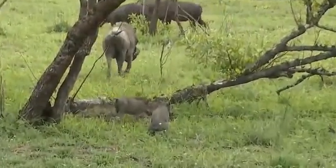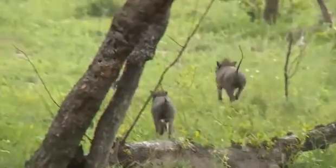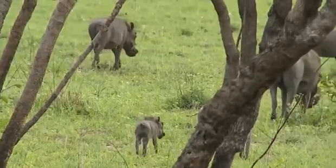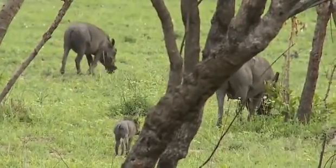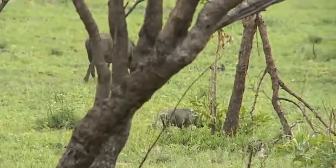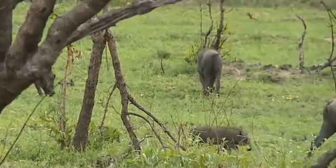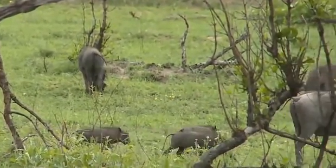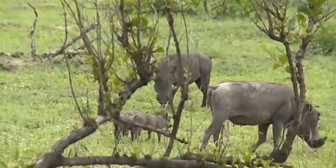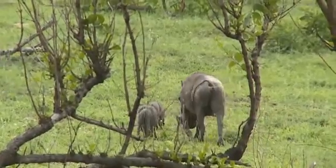The mother just gave herself a good back scratch on this bush willow tree. Oh, there go the piglets with their tails up. Awesome. It's a characteristic of warthog, erecting their tail as they run, and this allows other members of their sounder to follow them through longer grass. It's a follow-me signal and adaptation, and for us it's just good humour seeing them running along with their tails in the air.